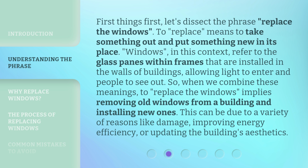First things first, let's dissect the phrase, replace the windows. To replace means to take something out and put something new in its place. Windows, in this context, refer to the glass panes within frames that are installed in the walls of buildings, allowing light to enter and people to see out. So, when we combine these meanings, to replace the windows implies removing old windows from a building and installing new ones. This can be due to a variety of reasons like damage, improving energy efficiency, or updating the building's aesthetics.